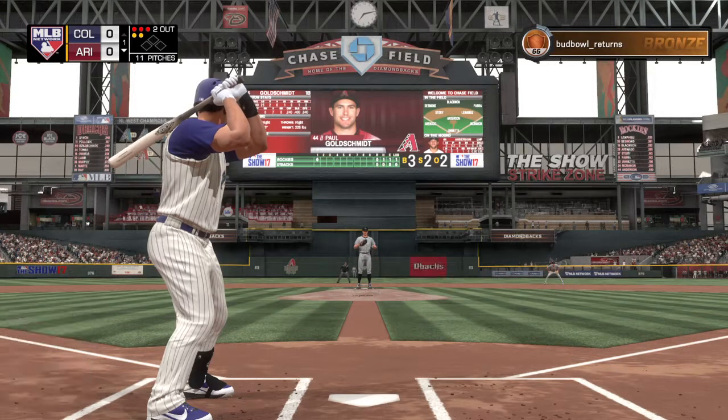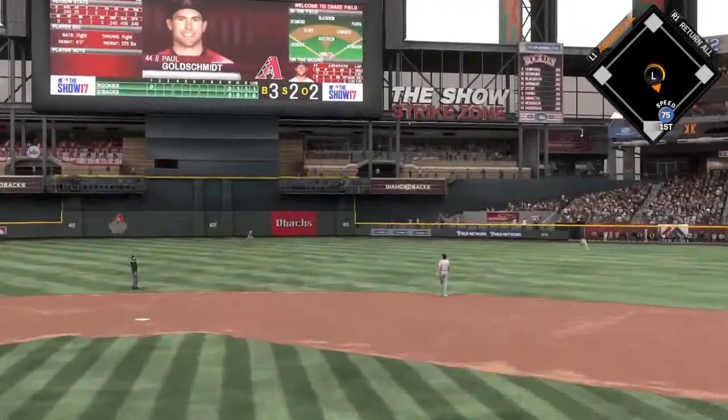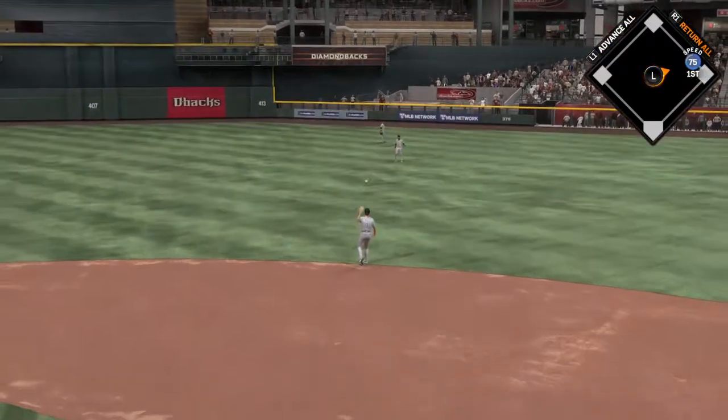You don't want to have to show all of your pitches this early on in the game, but that's a quality at bat. And what does it make you do as a pitcher? You have to use a lot of your pitches, and the more pitches a hitter sees, the better chance they have to make good contact. And that'll get down for a base hit.